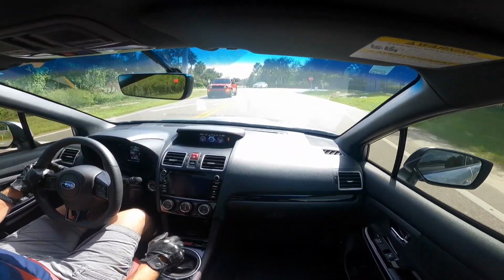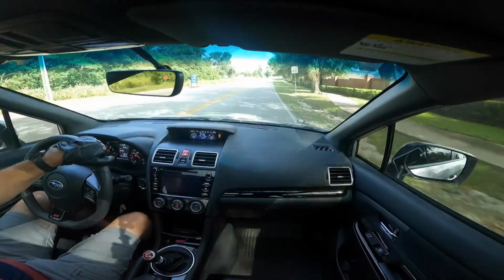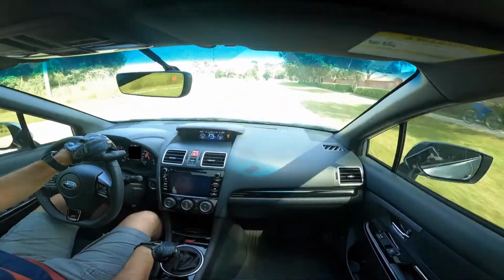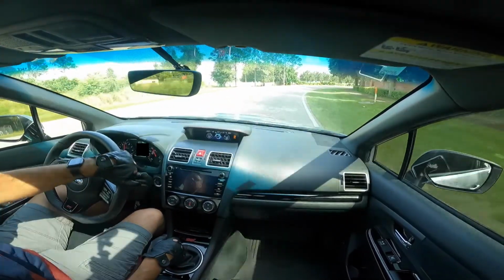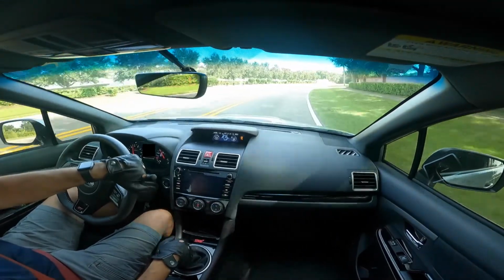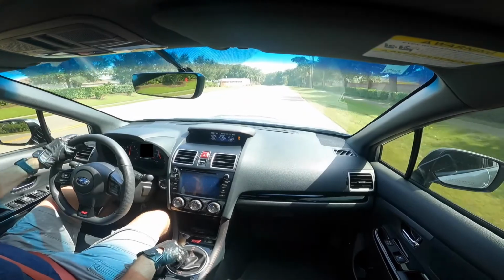Just wanted to go down my favorite twisty road. Let's throw it into Sport Sharp. Third gear. Don't want to get too crazy here. It's the end of the month. You know how police are at the end of the month. But there is an S-turn coming up that I think you will enjoy. I know I will.